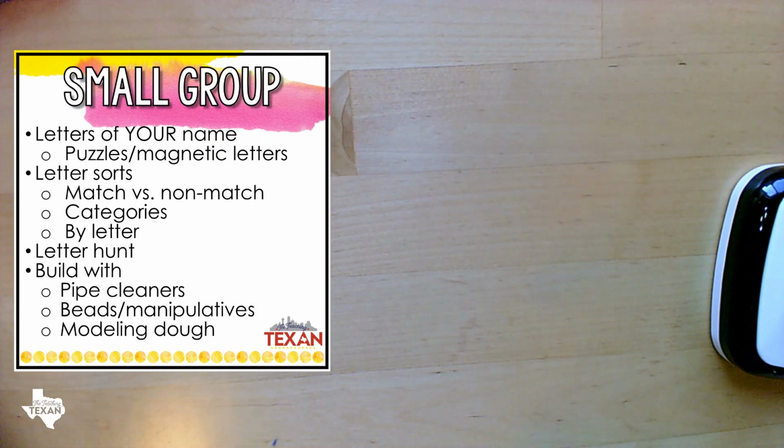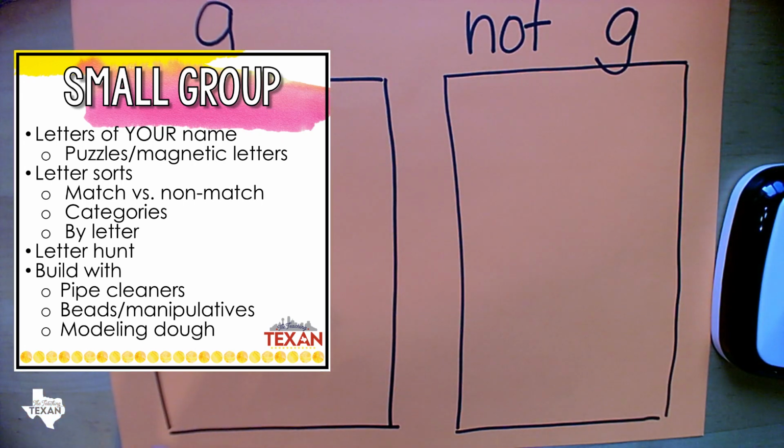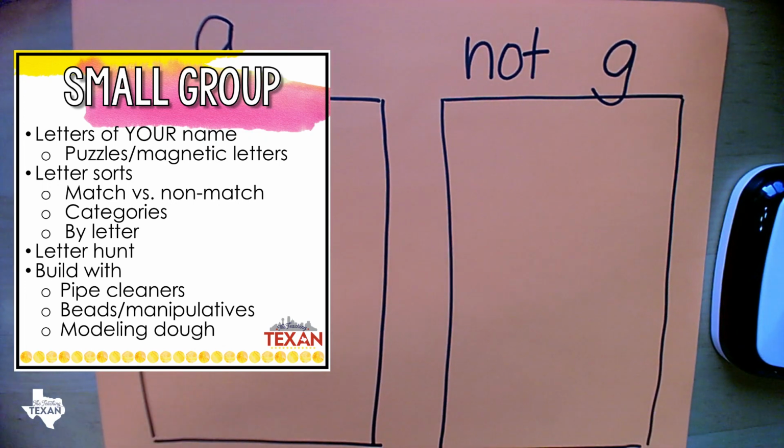The next thing, I'm going to keep this camera on for just a moment, are letter sorts. Now, the reason I like to do these small group, you can do them whole group, I like to do them small group so I can give immediate feedback as students are working. So if they're having an issue with the letter sort, then I can give them that immediate corrective feedback so that they're not internalizing any information that's not correct.